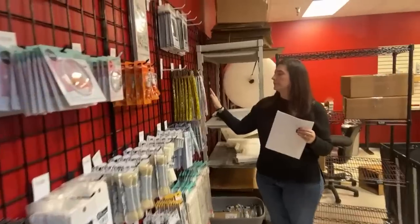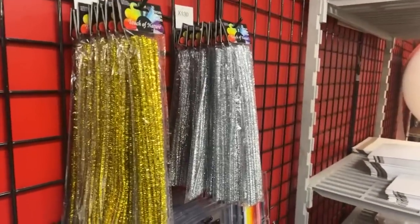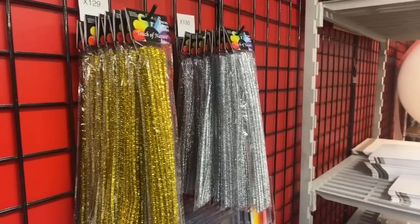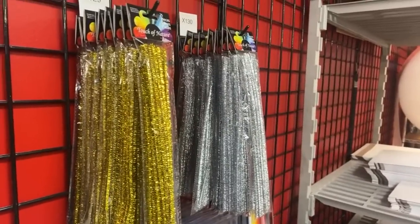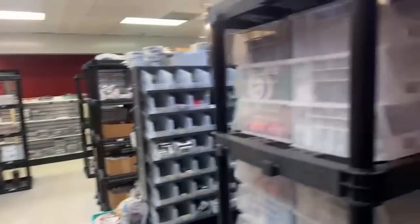Oh, we just got these in. These are one of those things we keep in stock for us when we can, because we use them for all kinds of stuff. They're angel halos. They're Christmas ornament hooks. They're everything. Santa belts. Everything you need. G83.